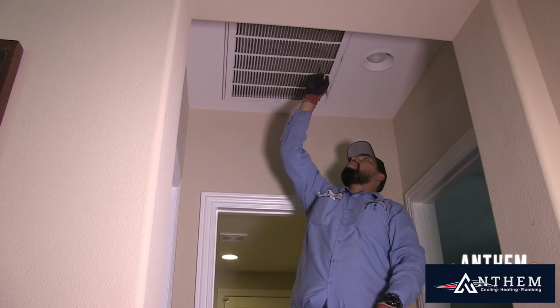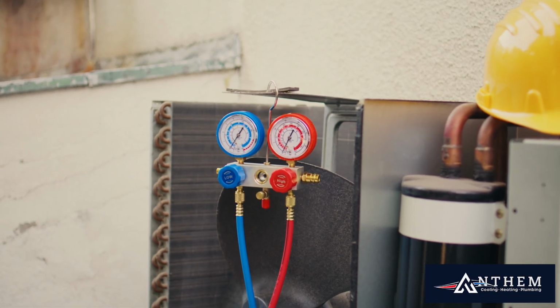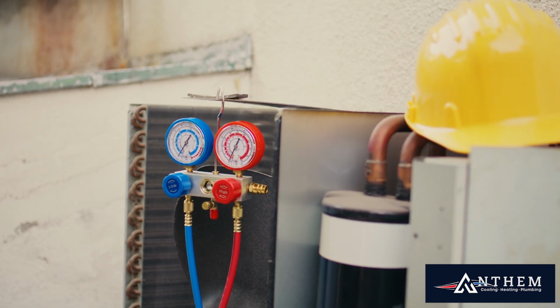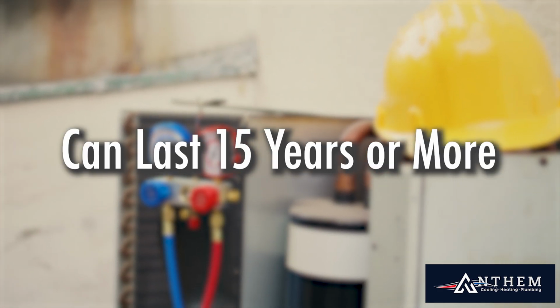Maintenance for heat pumps involves regular cleaning of filters, coils, and fans, and ensuring refrigerant levels are correct. With proper care, a heat pump can last 15 years or more.